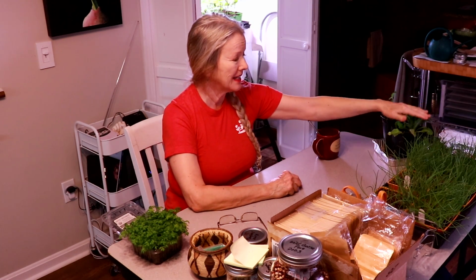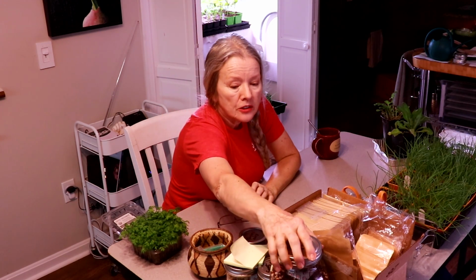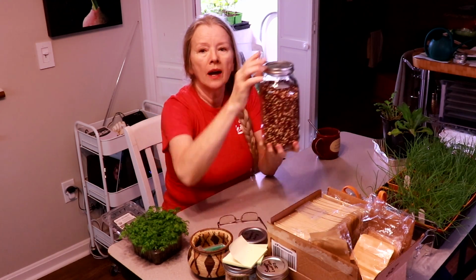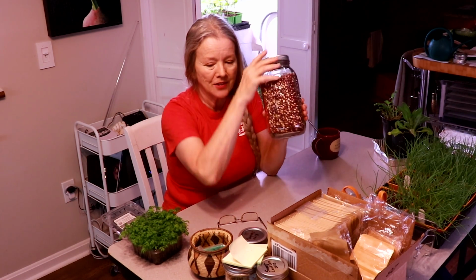Here are a couple of plants that Jamie gave me. Okay, so I'm going to clean this off. Oh yeah, I want to mention too that these are my wild goose peas, and I did make an announcement on my community page that I am selling them. And so scroll back on my community page for details on that.